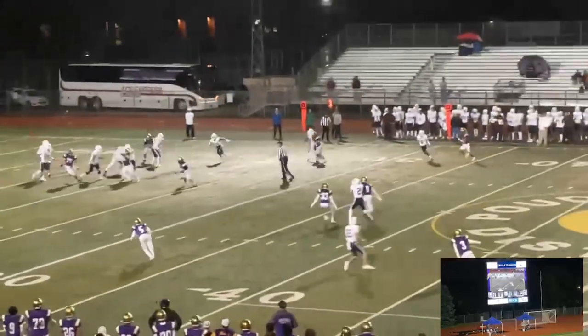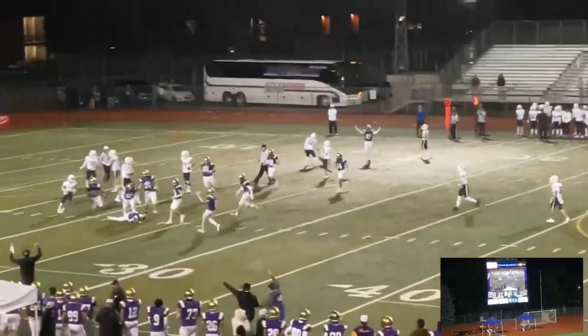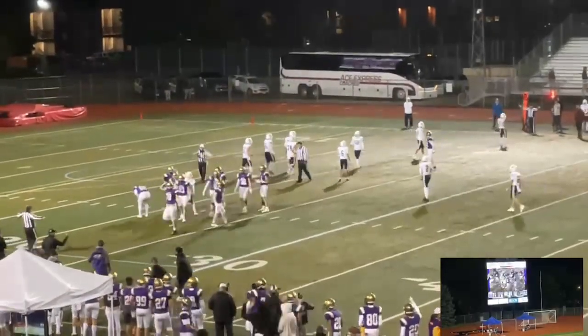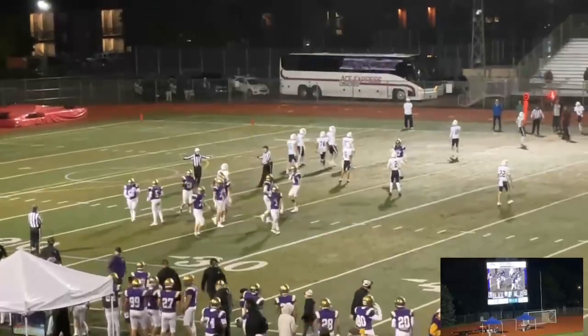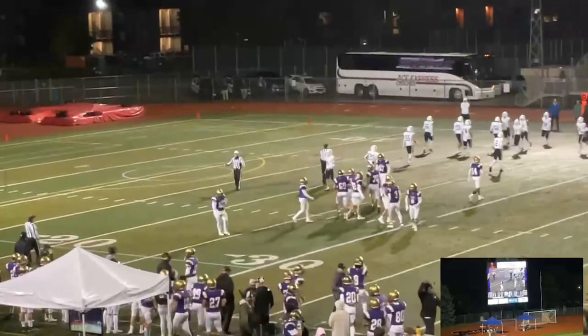Some pressure. Gets hit. Oh, I thought the Lambkins were going to intercept that. They're going to recover it. It may be a fumble, but we'll sort it out. The incomplete pass. Good pressure by the Lambkins. Doing all the right things the second half.